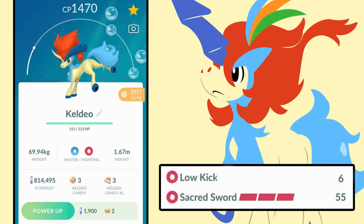So Keldeo, when it comes down to it, is actually a good fighting type attacker to use in the Raid/Gym meta. It basically has the exact same stats as Terrakion, but here's the thing, right? Keldeo doesn't have access to Double Kick as a fast move, which is pretty important for it. So you could just go with Terrakion, you can farm that Pokemon from raid battles, and it would just be a better option all around.